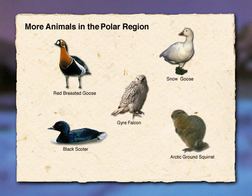Many Arctic birds spend only the spring and summer here. This snow goose, for instance, makes a 3,000-mile flight twice a year and winters in warmer climates. What other migration routes can you discover here? The Arctic squirrel, of course, is grounded and escapes the freezing winter by hibernating.